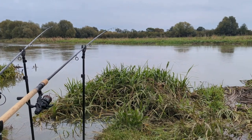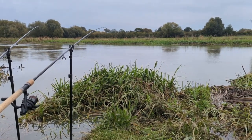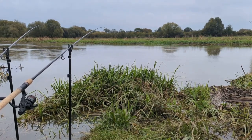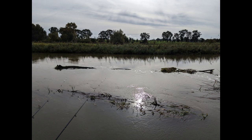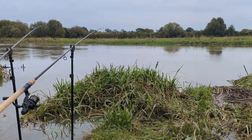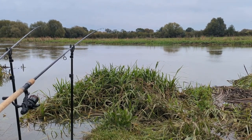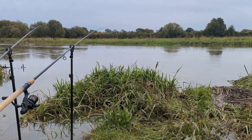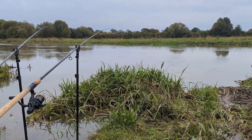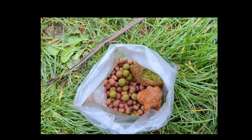Like I say, there's a lot of debris coming down. I got wiped out by a tree as well that was in the river and came down earlier on. I'm having to recast about every 20 minutes, because by that time there's weed and debris caught on the line, so it starts dragging the rigs out. Anyway, let's see what happens.